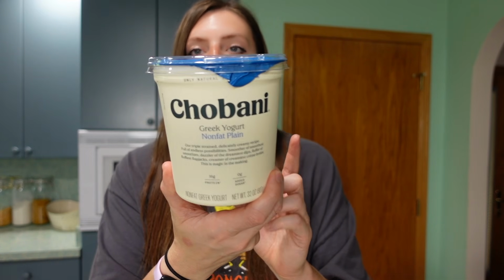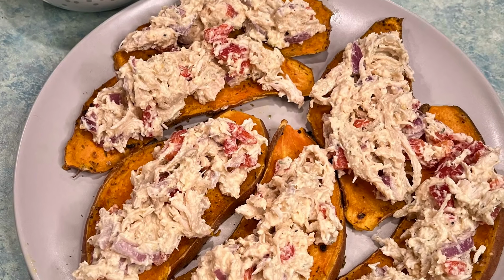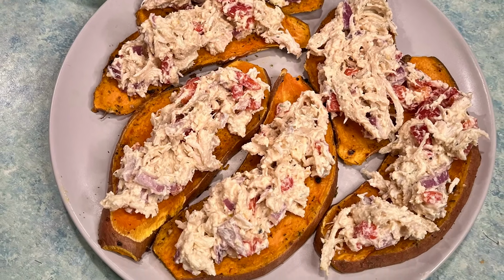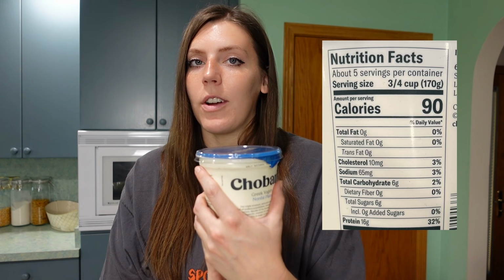I also got some plain non-fat Greek yogurt, which is also Chobani. This is what I like to use for different sauces, chicken salad, tuna salad, and then of course 2-ingredient dough. I've tried so many different Greek yogurts and this one just always works the best for me. So it's 0 points on Weight Watchers. For the serving of 3/4 cup, it's got 90 calories and 16 grams of protein.